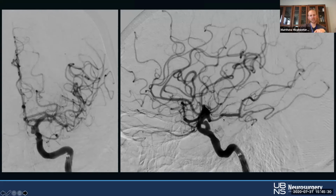See, there's a little change in the caliber of the vessel. So this is the extent of the PCOM. Now this is the P1-2 junction where it becomes P2 here. So it's not a PCOM aneurysm.